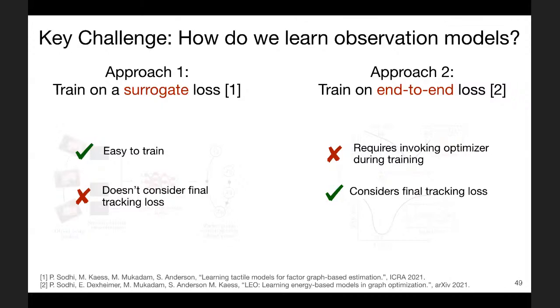We talked about two ways of going about this problem, but I want to discuss the trade-offs of both approaches here. Approach one, where we were training on a surrogate loss independent of the graph optimizer, has the pros that it is easy to train, with direct supervision. However, it doesn't take into account the final tracking loss. Approach two does consider the final tracking loss, and as a result it allows us to learn parameters that we may not have direct ground truth supervision on. But the con is that it requires invoking the optimizer during training, and this can be expensive depending on what kind of models you're trying to learn end to end.